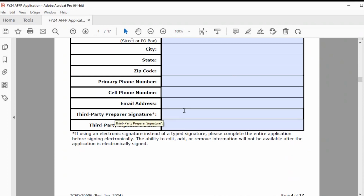Please note on the signatures that if you are using an electronic signature instead of a type signature, fill out the application before signing electronically. Once you sign electronically, it will stop the ability to edit, add, or remove information. So make sure to do that in all areas at the end after everything is fully filled out.